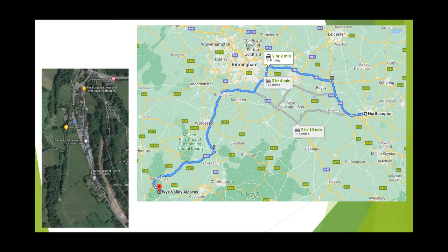And I'm right on the edge of the Wye Valley and the edge of the Royal Forest of Dean. So on the left-hand picture, which is an aerial photograph of where we are, right at the top right, just above that red dot, is the River Wye. And the trees that you can see around are the Royal Forest. And I'm about 3/4 of the way down that picture on the left-hand side in the tree line.